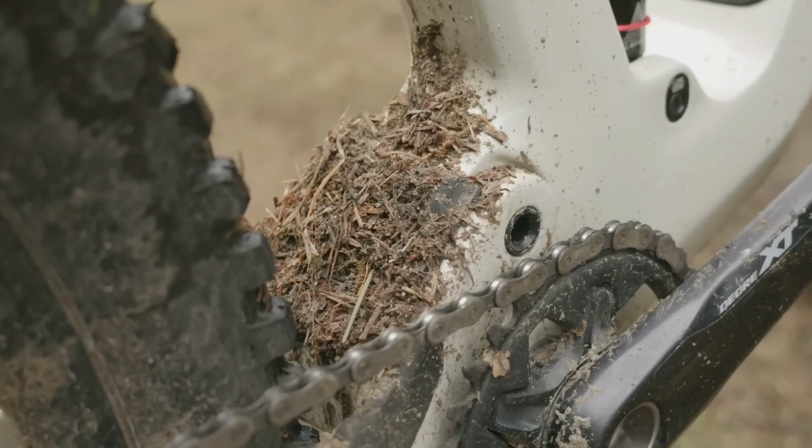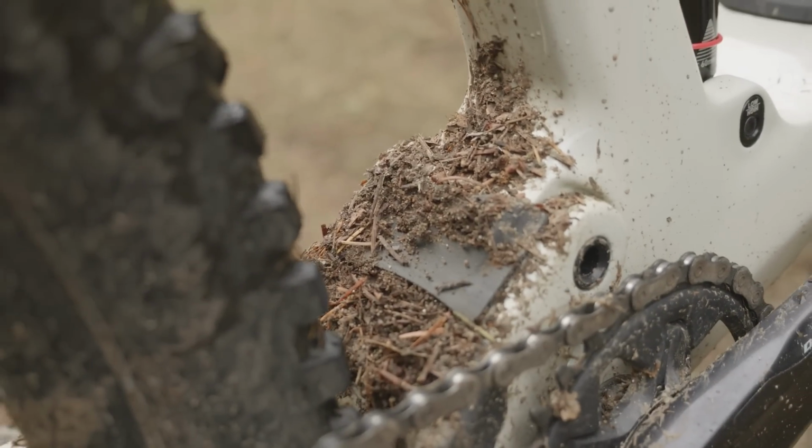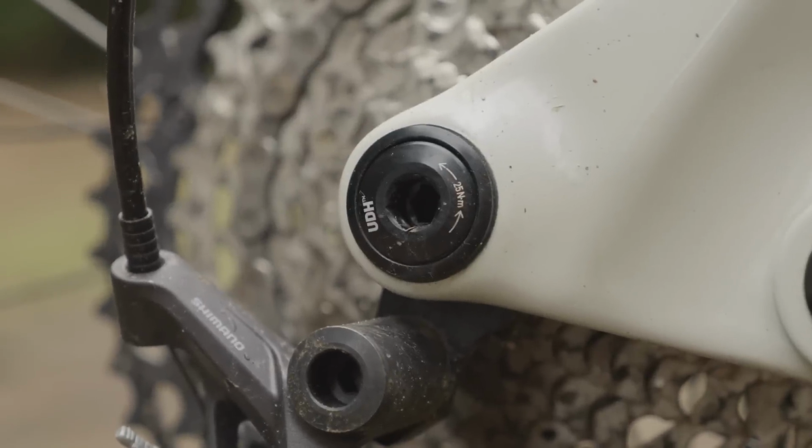So there's a little integrated mudguard over the lower pivot. This is going to keep dirt and rocks and grime from getting lodged in that area, and it's going to help to extend the bearing life. We also have a UDH rear end on the bike now.